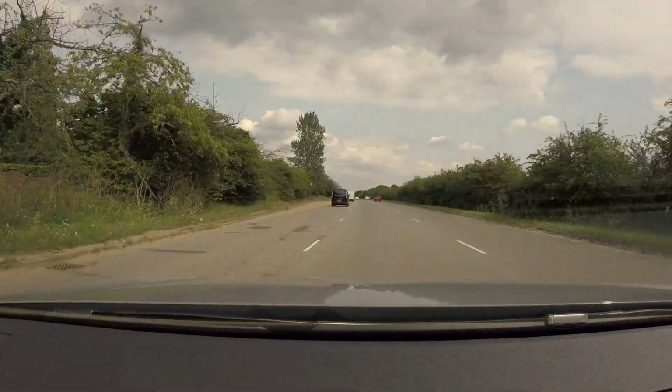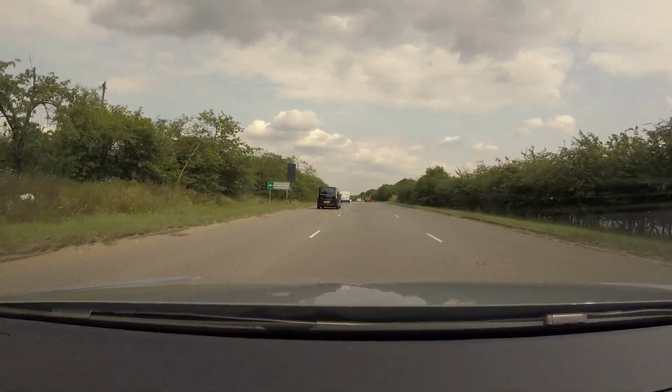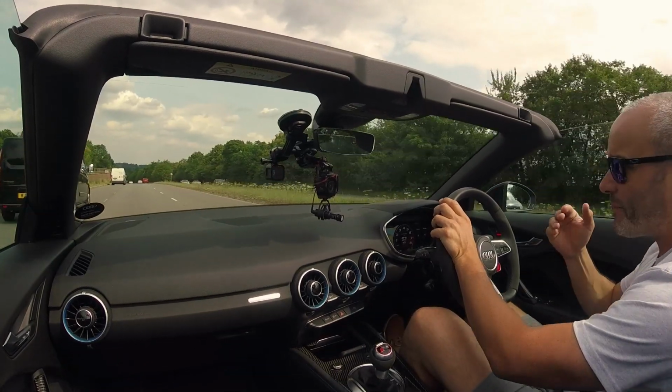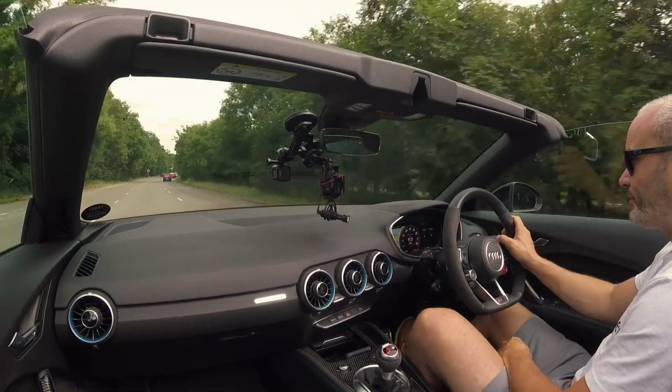This has got the dual clutch gearbox as opposed to the ZF 8-speed in the BMW. Which one do I prefer? To be honest, I probably prefer the ZF. Yes, this is maybe a fraction quicker on upshifts especially, but the 8-speed is so good at being an automatic when you just want to put it in drive and let the gears change themselves, that it kind of shows the S-tronic box up a little bit.